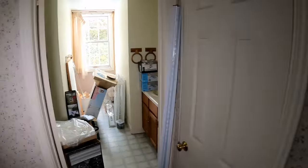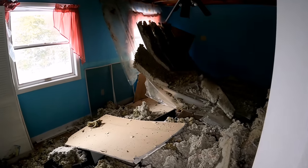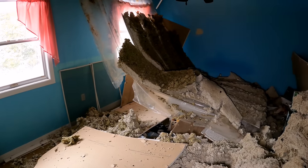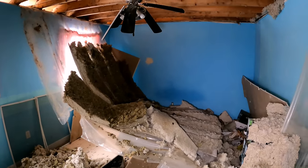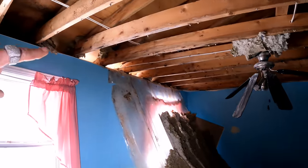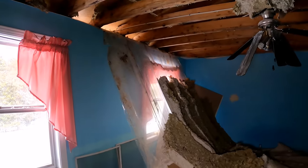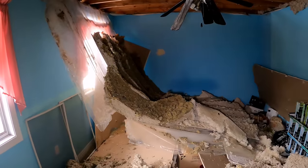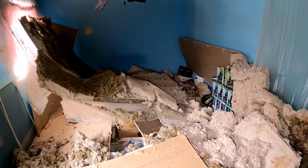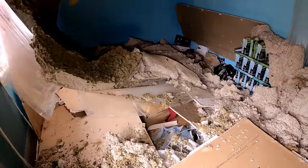Do a little circle. Just want to show you right here. The whole ceiling. Remember I was saying how you could see the outside? Look at the light. Maybe while they were trying to fix it, they were downstairs doing work, and then all of a sudden, the roof up here just started falling down.